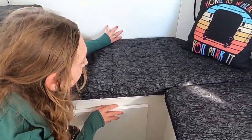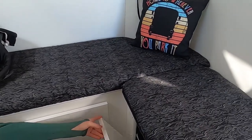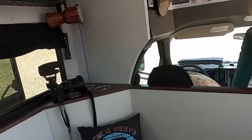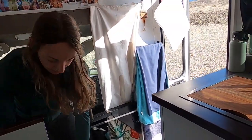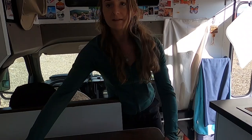Our gas fill is back here, so it's open on the bottom. There's a little spot. This is a completely closed one. And then we have a mount right here for a table. We haven't really set it up much just because it takes up a lot of space. But we have this nice table here.